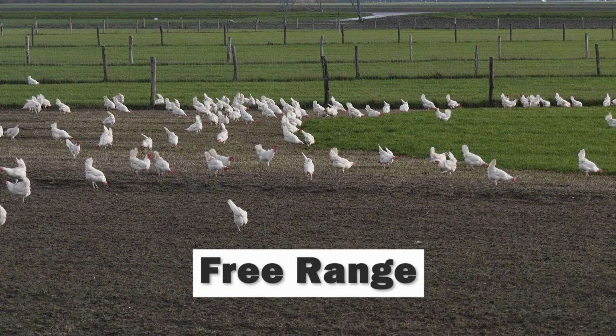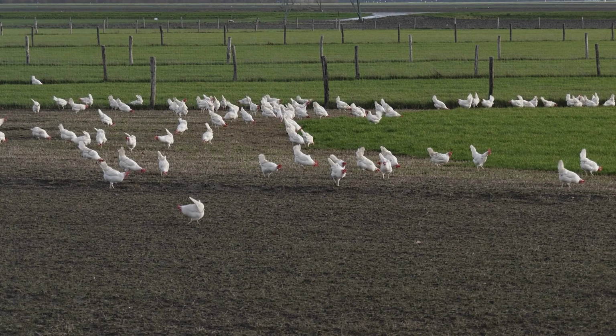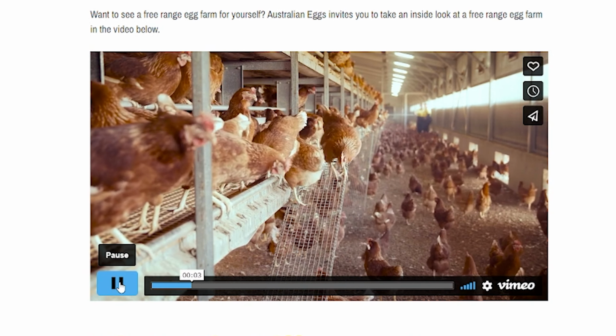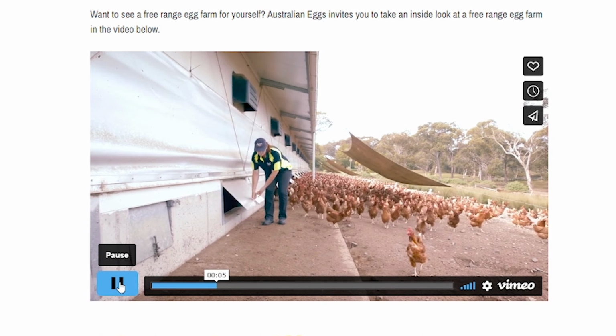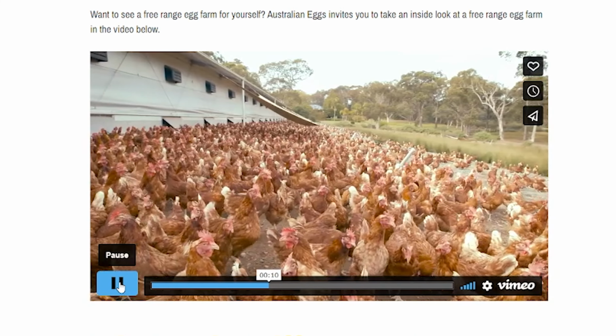Next category is free range. This is the most popular category today. They comprise 52% of the market. The main difference between cage-free eggs and free range is that they're allowed to go outdoors during the day through those small holes that they're calling pop holes. When you think about free-range eggs, the picture of a happy chicken roaming on green pastures comes to your mind, right? Unfortunately, reality is a bit different.